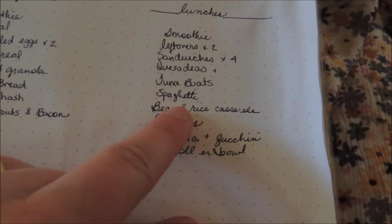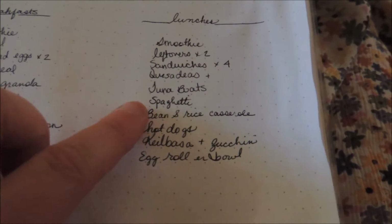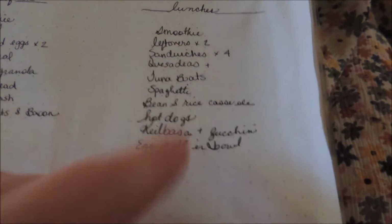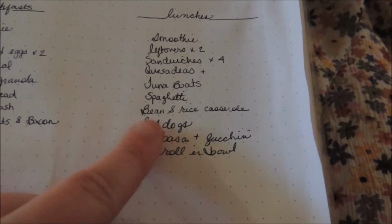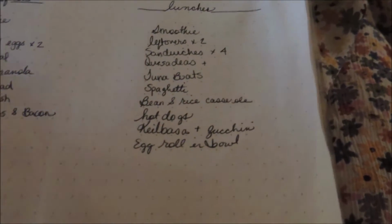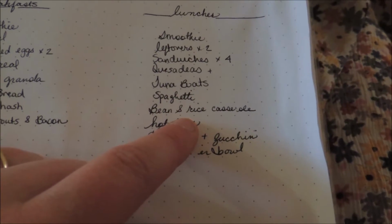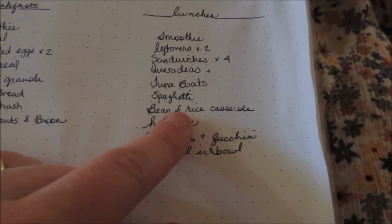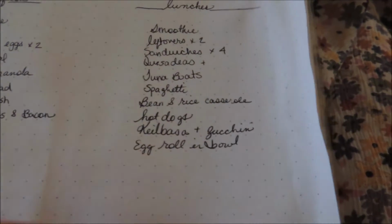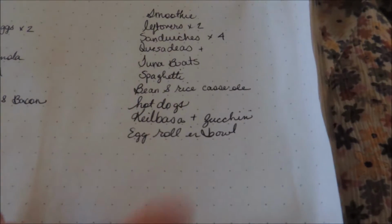So we've got tuna boats, spaghetti, because again, that one lady can't do onions, so I want to do spaghetti for lunches instead of dinners. And I still haven't made bean and rice casserole. I always forget that you need about 2 to 3 hours for it to be in the oven before you can eat it. I've got some hot dogs we can eat, some kielbasa and zucchini, and of course egg roll in a bowl.